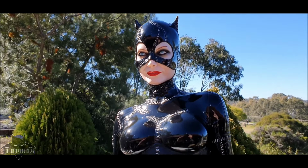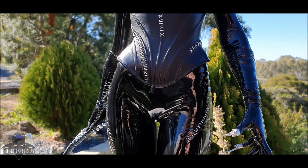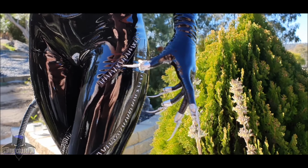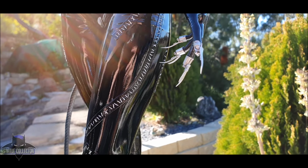Now, it's really cool to be able to see this in natural daylight. Obviously, there have been some really bad photos released of this, but then there's also been some really great ones as well. As we know, the first photos are never very good. So anyway, I'm excited to be bringing this to you.